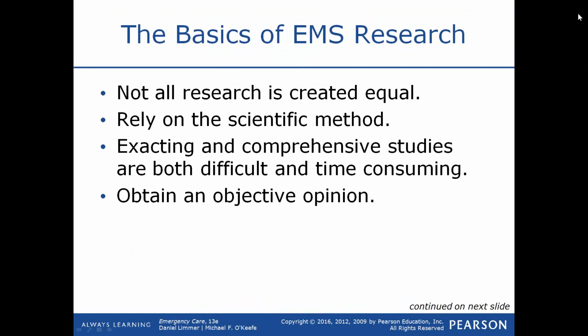Exacting and comprehensive studies are both difficult and very time-consuming. And the problem with time is, we don't spend a lot of time with the patient in the field. We have them for such a short period of time. It is difficult to determine if what we do really makes a difference on the back end when they're discharged from the hospital. We do know things like early CPR, early defibrillation do make a difference. And then once we evaluate the research and extract the data, we can develop an objective opinion.